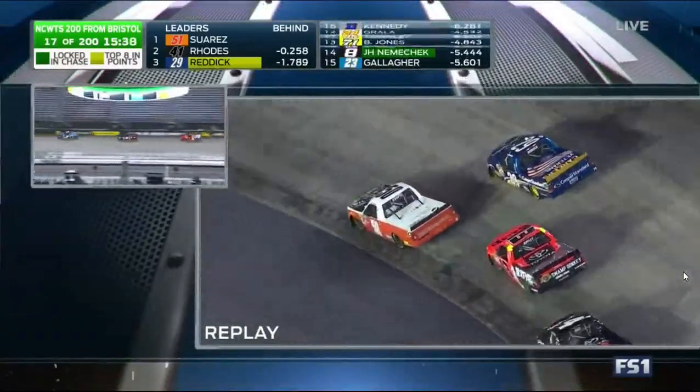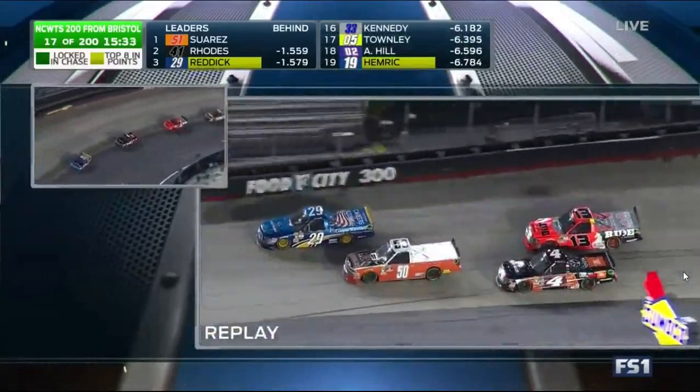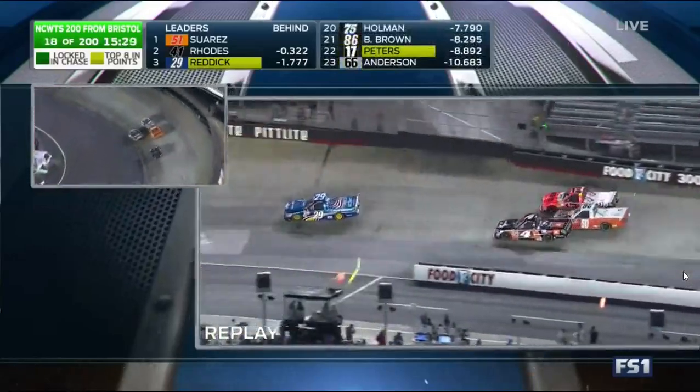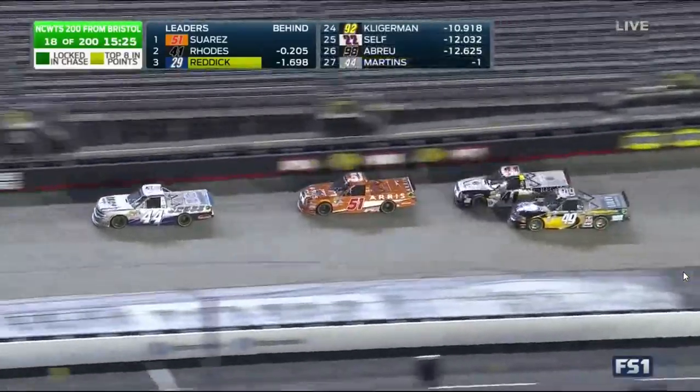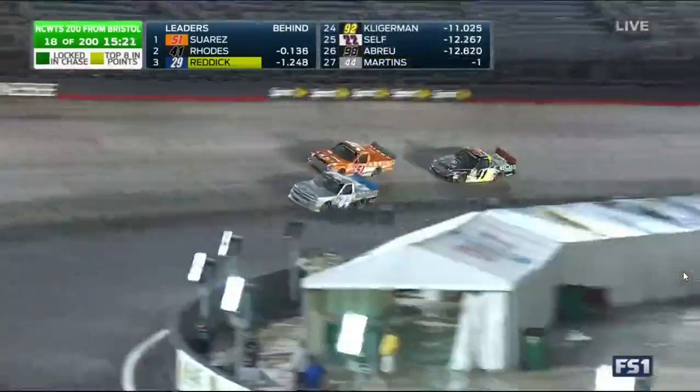We talked about how difficult the lap traffic is. That's Travis Quapple down on the bottom. Look at what kind of chaos he causes just by making a lap around this track. And look how wide that Ford truck was on the bottom of the racetrack. Christopher Bell moves up to the 4th spot. That's our battle for the lead. Rhodes has caught Daniel Suarez.